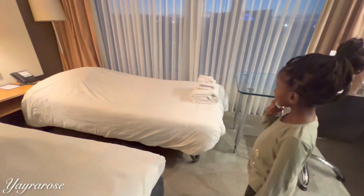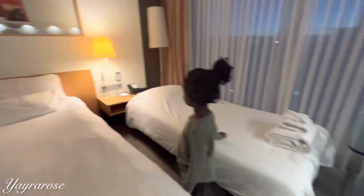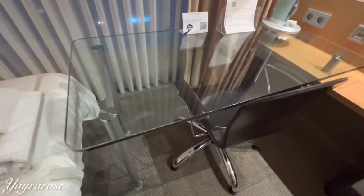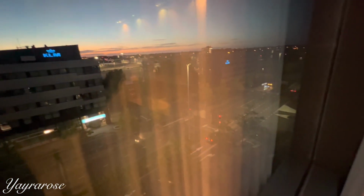three beds. So you get to pick which bed you want to sleep in. And I want to sleep in this. And then there's a table, if you want to do some writing. Let's see outside. That's the thing we got on. We are at the front. We are right near the airport.